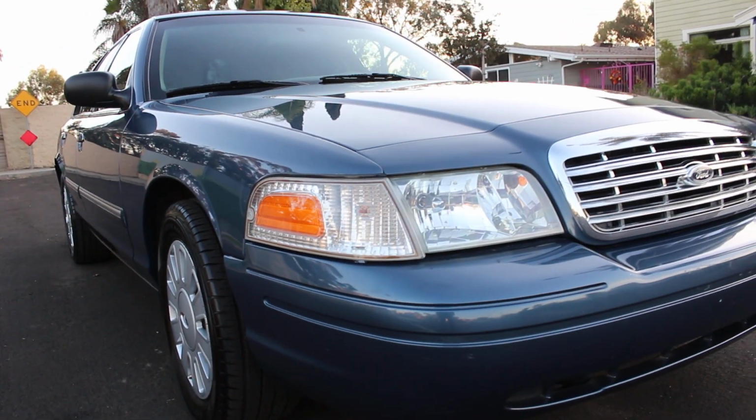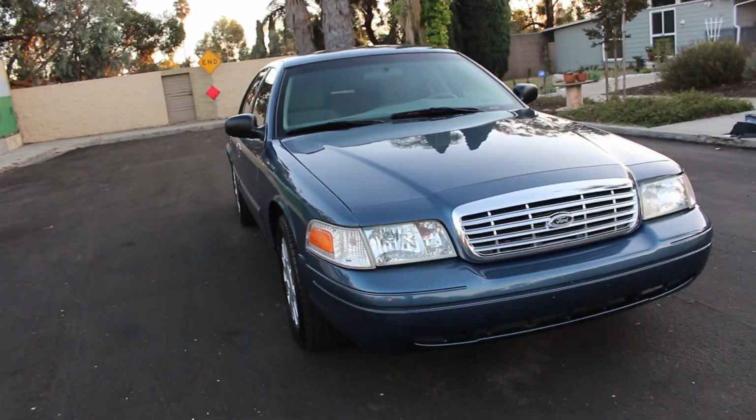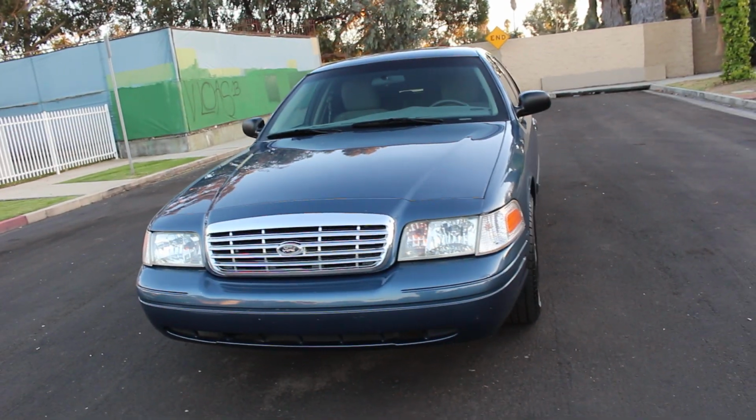Once again, whoever had this vehicle did a great job taking care of it. It is in super condition, and I'm not just saying that, I'm telling you it is in super condition.